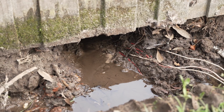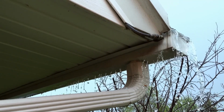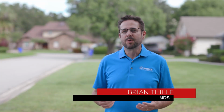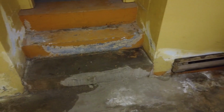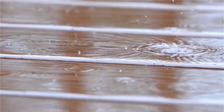Standing or runoff water can cause big problems in your home. But homeowners, fear not. It's time to put water in its place. The most common drainage problems that people encounter are water accumulating around their downspout, water in their yard, water in landscape areas, water accumulating in their basement and crawl space areas, water in their driveway, and water accumulating around their pool and patio. And if not identified and treated properly or quickly, it could really diminish the homeowner's ability to enjoy their outdoor living area.